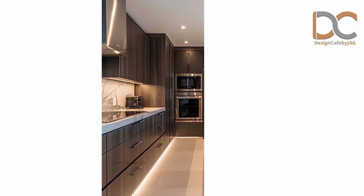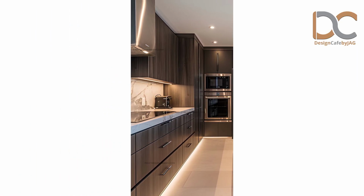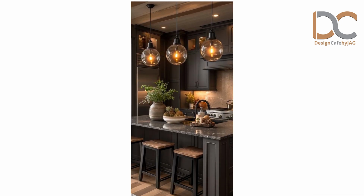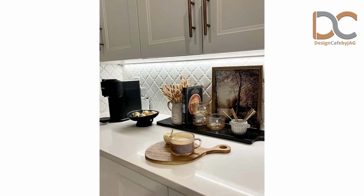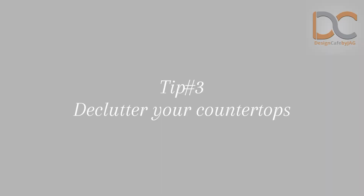Don't space them out too far. I would say put about 24 inches max between each light so that your space can be evenly lit and the lighting will look extremely balanced. This will definitely uplift your space and make it look more luxurious. If you want a more cozy, inviting feel, go with a warm white LED light. If you're looking for something more crisp and modern, cool white or daylight LEDs are your best friends.